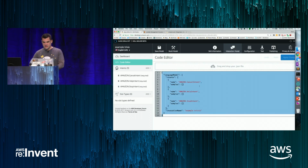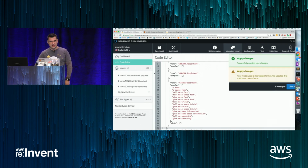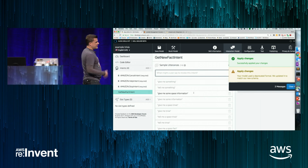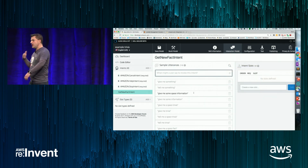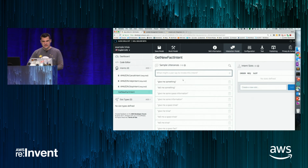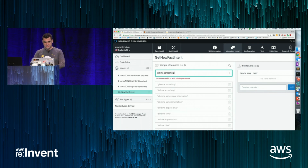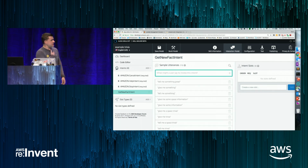I'm going to paste it in, and you can get all this code online as well. We'll hit apply change. And you'll notice I have this neat new intent, and now it's in the visual tool here. So if you remember before when I talked about Skill Builder, I said you can work in the context of the conversation. So maybe I want to add, tell me something great. So you see how I did that?